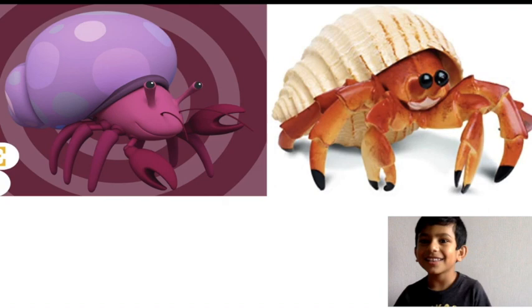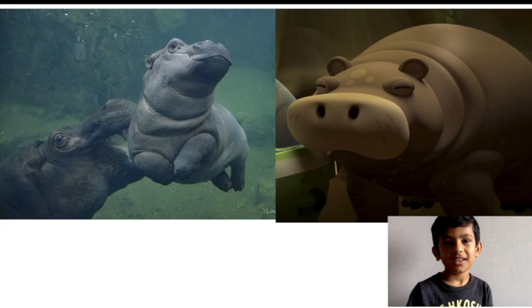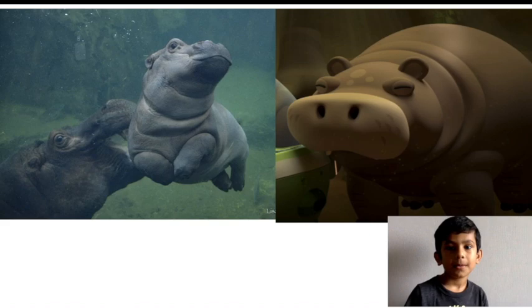That one is so cute because it's a hermit crab. Hermit crab. Yeah, that's correct. It's looking like this. Their eyes came out, right? Yeah. Next. Hippopotamus. That's correct. Next.